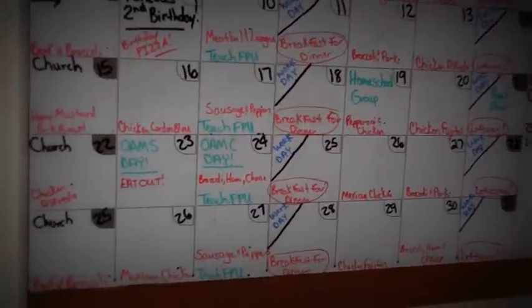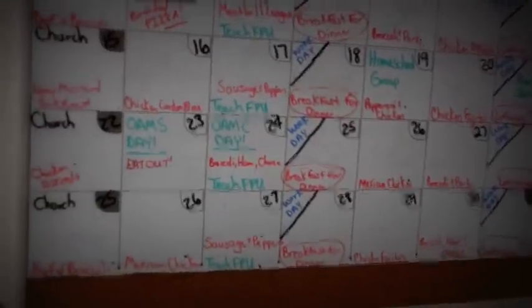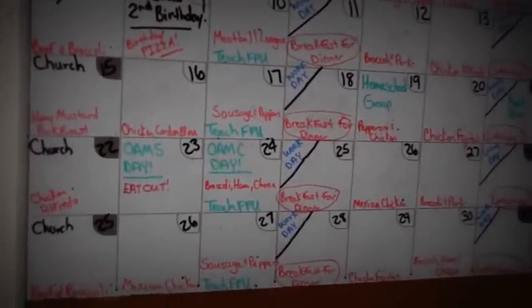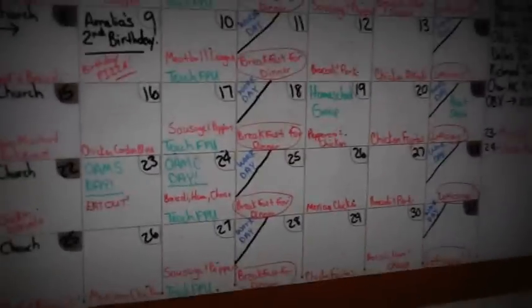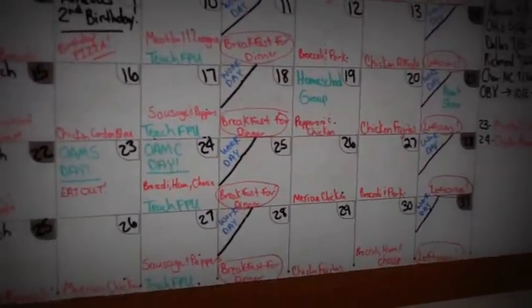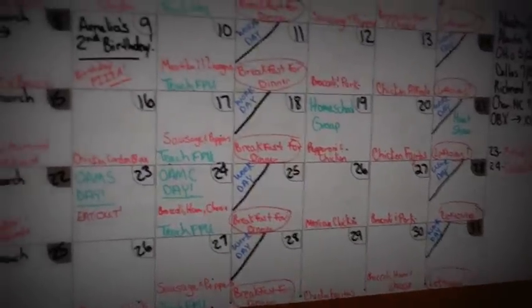Going over the next week, the last week in January when I'm planning this, we have beef and broccoli on Sunday, Mexican chicken on Monday, sausage and peppers on Tuesday, breakfast for dinner on Wednesday, chicken fajitas on Thursday, broccoli, ham and cheese on Friday, and Saturday's leftovers.